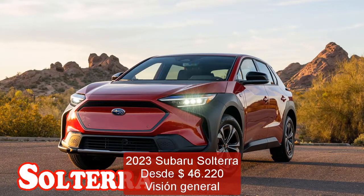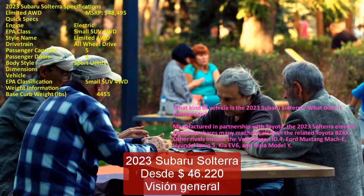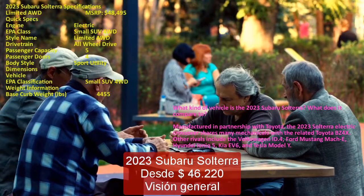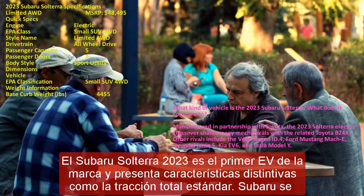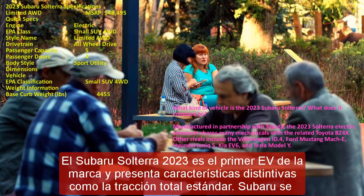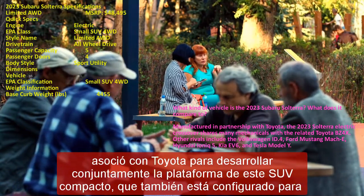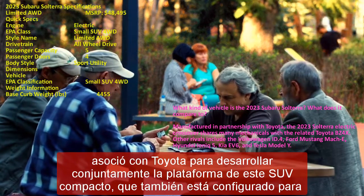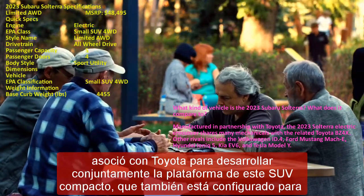2023 Subaru Solterra. Starting at $46,220. Overview. The 2023 Subaru Solterra is the brand's first EV, and it features hallmarks such as standard all-wheel drive. Subaru teamed up with Toyota to co-develop the platform for this compact SUV, which is also set to underpin the forthcoming Toyota bZ4X as well as other future models.